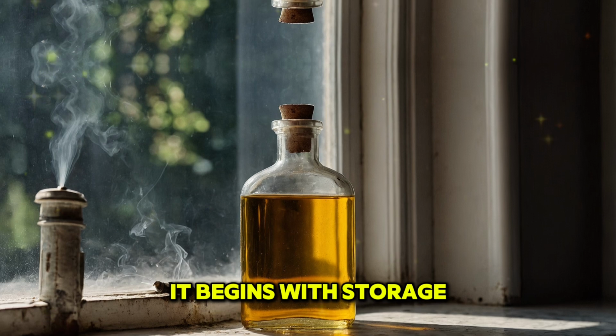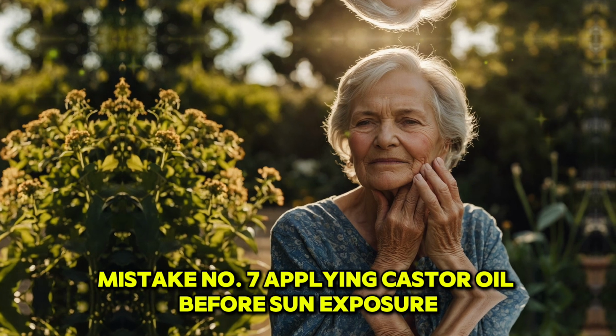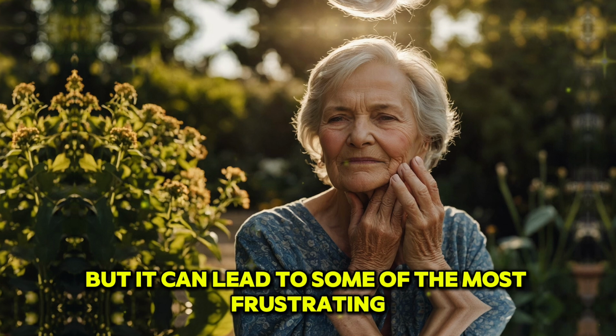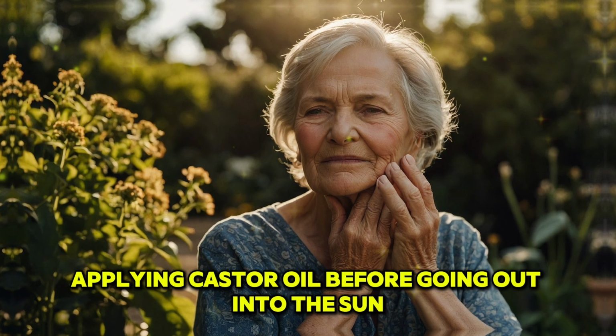It begins with storage. Mistake number 7, applying castor oil before sun exposure. Mistake number 7 may seem innocent, but it can lead to some of the most frustrating and long-lasting skin issues. That mistake is applying castor oil before going out into the sun.